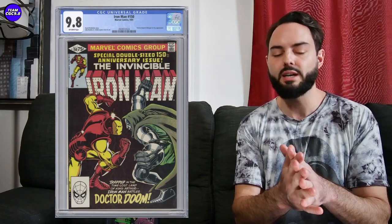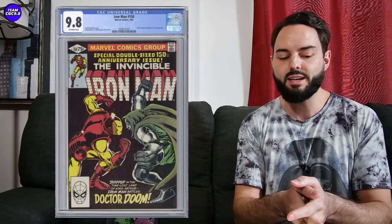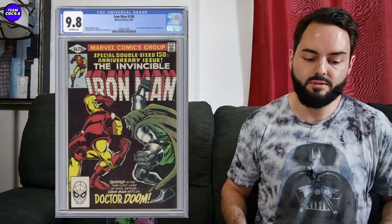Next one's a really cool one that I was kind of watching, and I think a great Iron Man book of the era. Iron Man number 150, classic Iron Man versus Doctor Doom cover. I think a pretty tough black cover as well. I didn't actually look on the census this morning, but I have a feeling that black cover is going to be pretty tough to get into 9.8. So Iron Man 150 sold for $513 in a 9.8. Yeah, $513 for Iron Man 150.